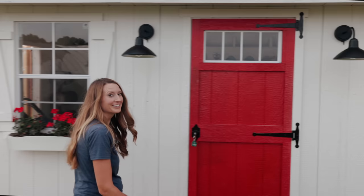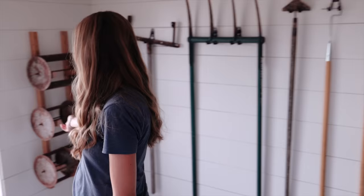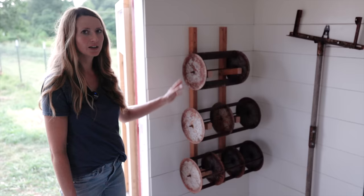Welcome to the garden shed. I'm going to give you guys a little tour of everything now that it's all finished. Come on inside. We're going to start over on this side. Cam built me this custom rack for my gritter tool. It has different sizes based on what spacing you want in the garden. And then over here, this goes with the gritter.